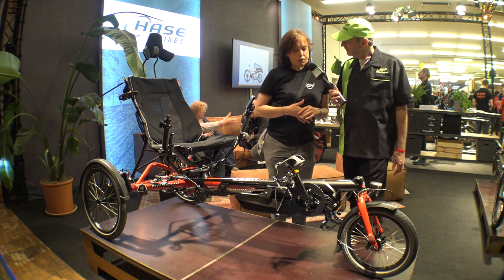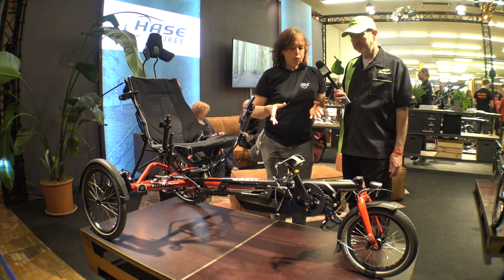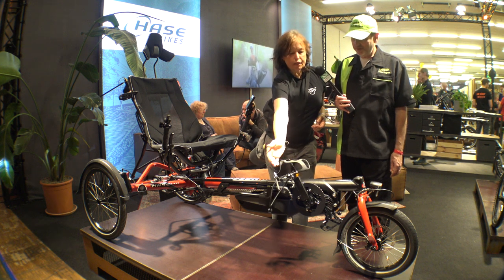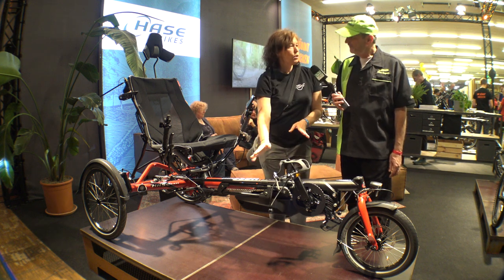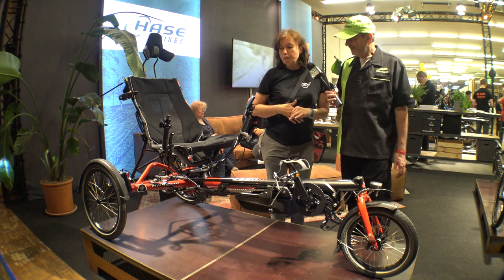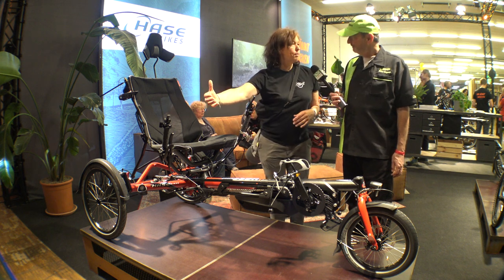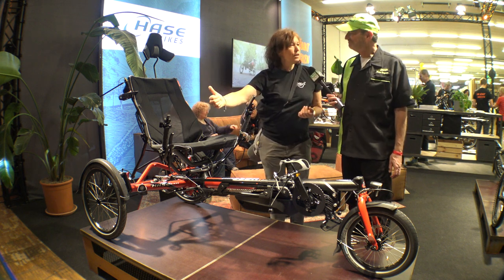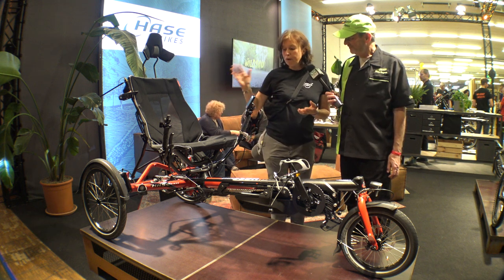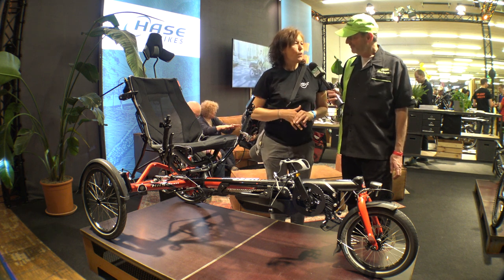Sure, because for each of our bikes, we have a lot of accessories. This is, for example, the pedals that give a little support so that your feet don't slip down. We also have one-hand operation so that you get both brakes on one side, or a head assist. Whatever you need, there are very many possibilities. You can check them out on our website.